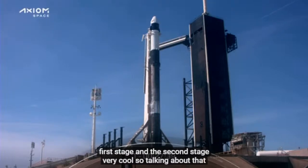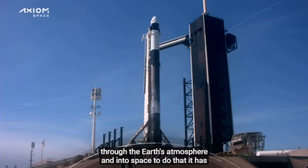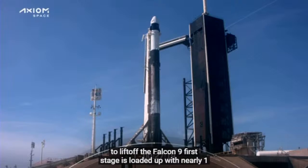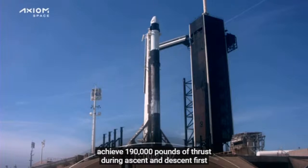Very cool. So talking a bit about that first stage. The first stage is the bottom 2/3 of the vehicle that you see there. It has a nice patina. It's been reused a little bit. It's covered in soot from a previous mission. That first stage is responsible for accelerating Falcon and Dragon through the Earth's atmosphere and into space. To do that, it has 9 Merlin engines at the bottom of that first stage. Prior to liftoff, the Falcon 9 first stage is loaded up with nearly 1 million pounds of fuel and liquid oxygen, and the Merlin engines on the first stage are optimized for sea level. These achieve 190,000 pounds of thrust during ascent and descent.